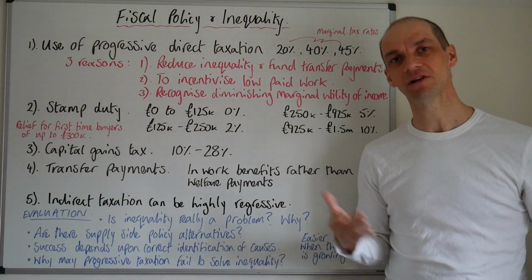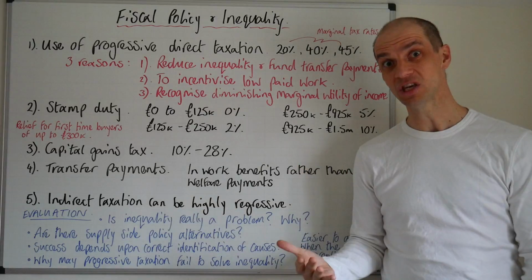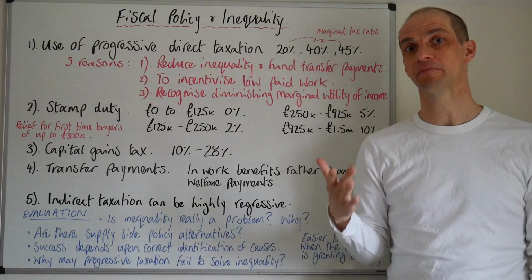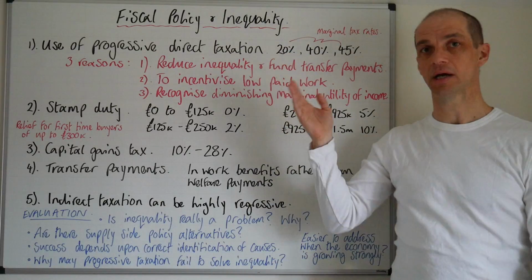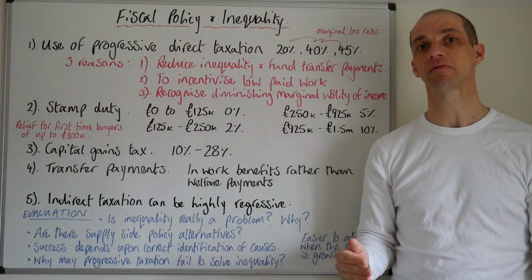Hi everyone, so let's take a look at fiscal policy and the way this can be used to combat inequality. Right, so first thing to note and be aware of is the use of progressive income taxes within the UK economy. Now, we see these levied at 20%, 40%, 45% rates respectively.